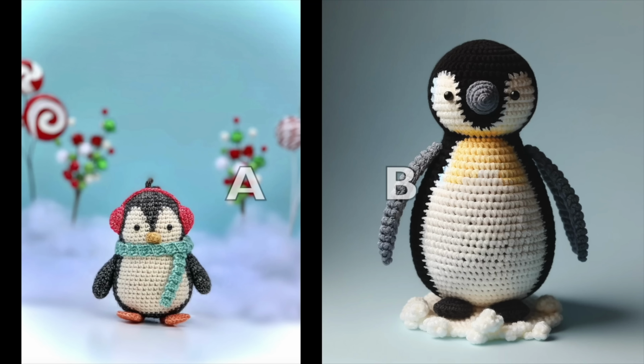I've left the hardest one for last, and these are images of crocheted penguins. Honestly, I think this one is pretty tough to be able to tell which one is real and which one is fake. Before I tell you which one is real and which one is fake, put your guess down in the comment box. I would love to know what you guys think. I'll give you a second.